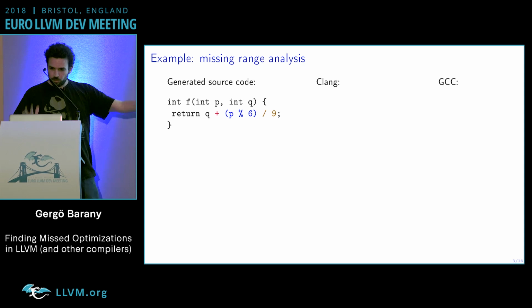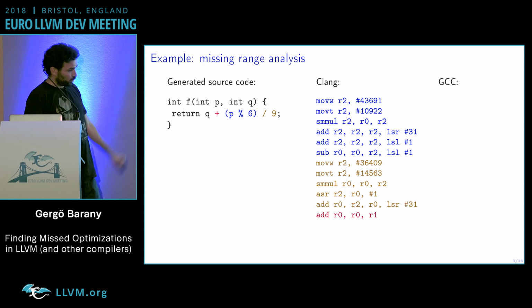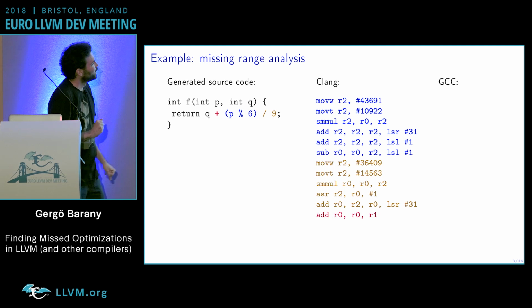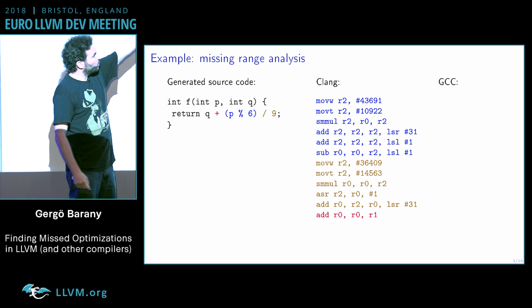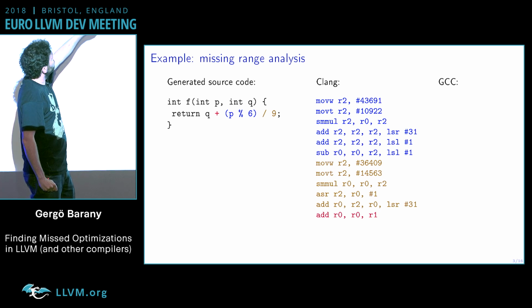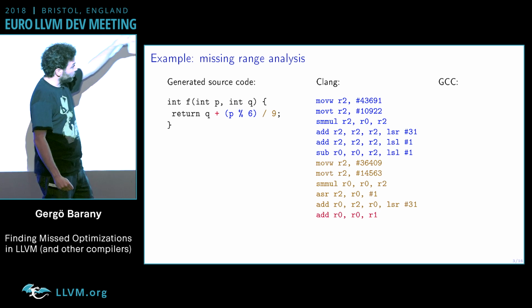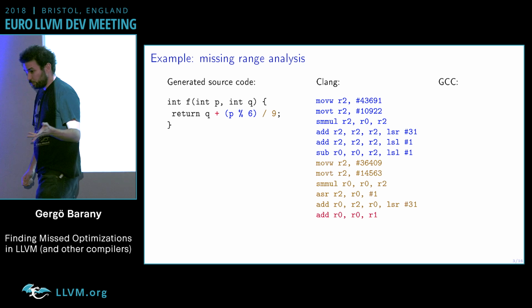And all of the code that I show you is compiled at -O3, so we would expect it to be optimized. Okay, so this is what Clang does on this input code. Do not try to understand this in detail. Just follow the colors. So we have a blue block of code which corresponds to the blue operation, which is taking an integer p modulo 6. And then there is a brown block of code which corresponds to the brown operation of dividing something by 9.